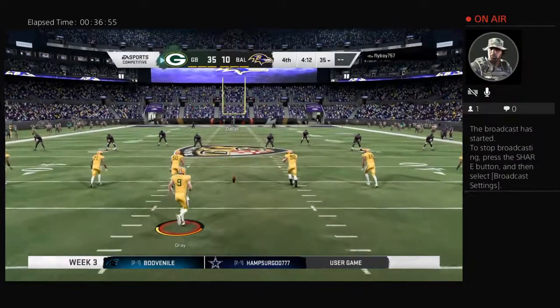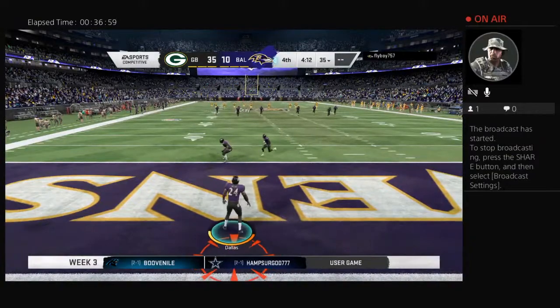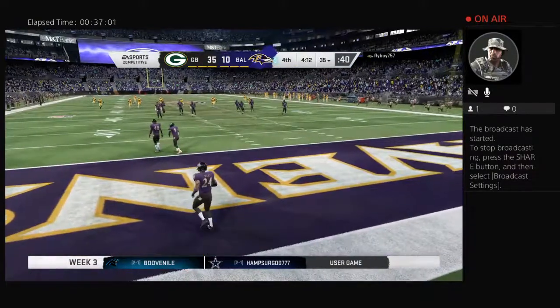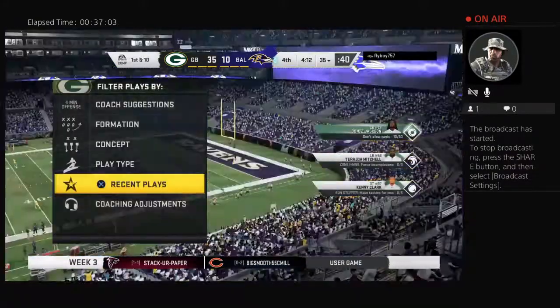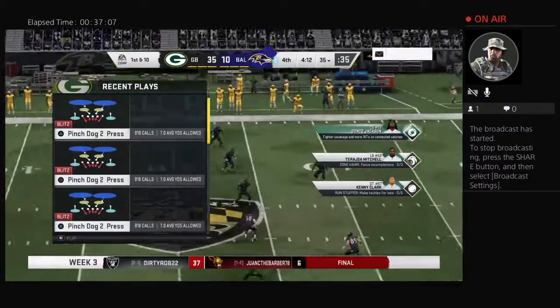The kickoff unit is out on the field, and they will send this one away. The Ravens take over first and 10 at their own 35-yard line.